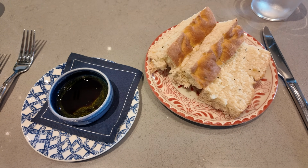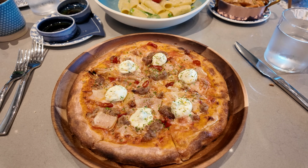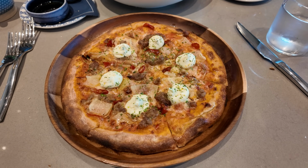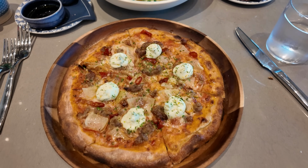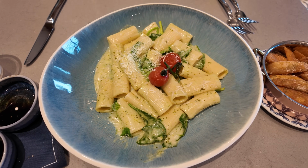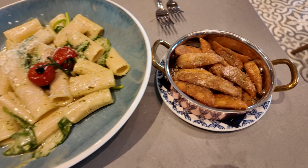I would do that again. And then I got a pizza, and the person I was with got some kind of pasta. The pasta was really good. The pizza was meh. I mean, it came with a couple things on it that I wouldn't have liked. I got the sausage pizza. If I were to get the pizza again, I'd probably try the margarita pizza.